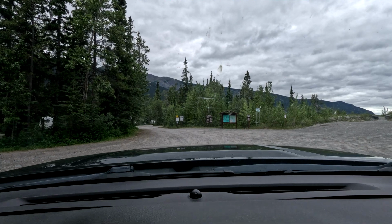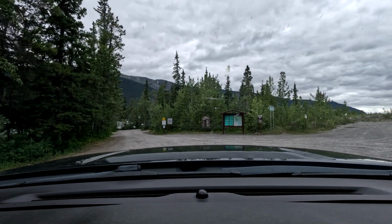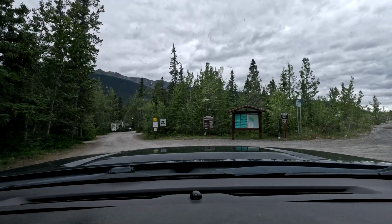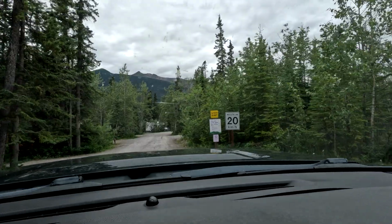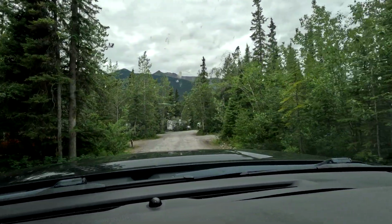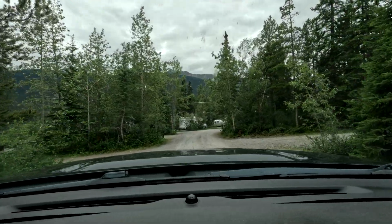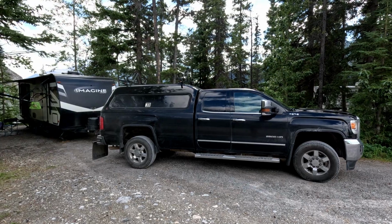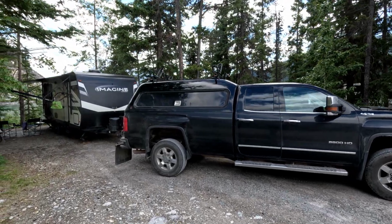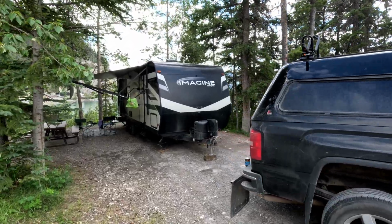We have a site here that's open right on the water. Looks like that one was easier to get in. I think you're right about that, but it's also closer to the highway. There. As it turned out, there was an open site for us. After getting set up and cooking dinner, we launched the kayaks and went for a paddle.